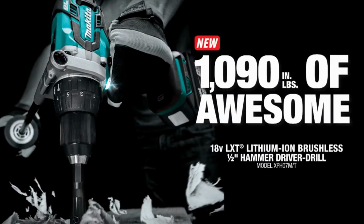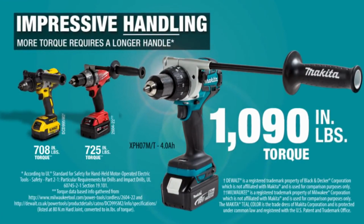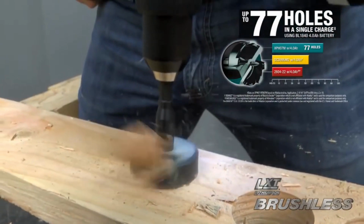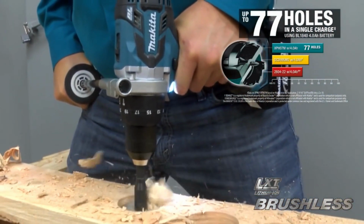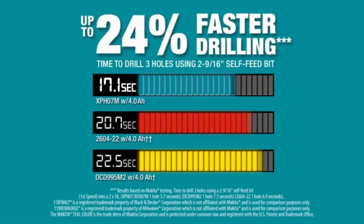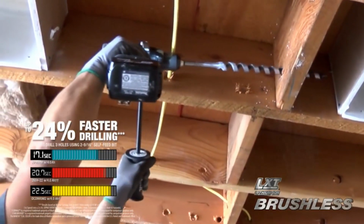With over 1,000 inch-pounds of torque, it outpowers the red and yellow brushless counterparts by up to 382 inch-pounds of torque. It also outlasts the red and yellow brushless drills, powering through 77 holes on a single charge with a new 4 amp-hour lithium-ion battery. So is it faster? Yes! Drilling into 2x material, it's up to 24% faster than the red and yellow's brushless drills.